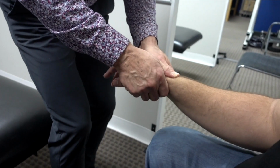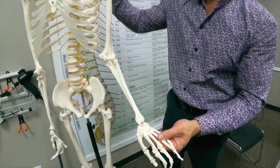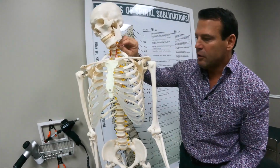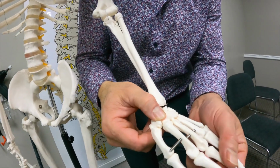How'd that feel? Wow, it felt amazing. Awesome. So that's what we just did with Evan. That's why he's going to feel great. So to reiterate, adjusted 5 and 6, freeing up the nerve here, and adjusted the carpals and the wrist to help free up that median nerve distribution, which is right here. And that's why Evan's going to feel great.